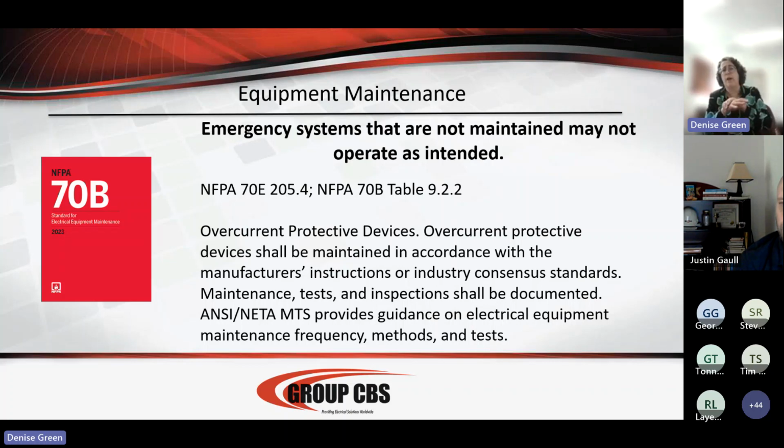There's a table in NFPA 70B that is pretty good for timeframes, what the recommendation is outside of the OEM's recommendation. I also have this on the overcurrent protective device. So if you don't maintain your equipment and you don't test your equipment, those devices that are going to trip your breakers might not work the way they're intended. And so your hazard to your employees greatly increases when equipment does not operate like it's supposed to.